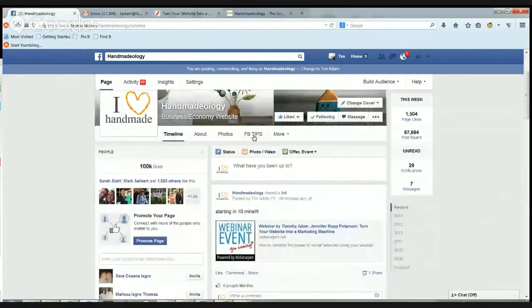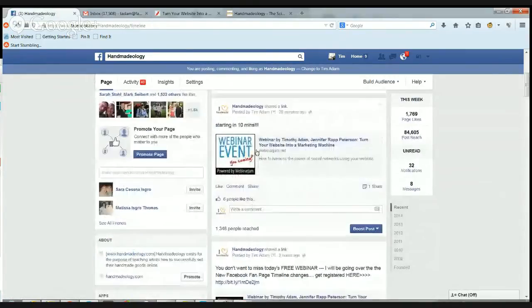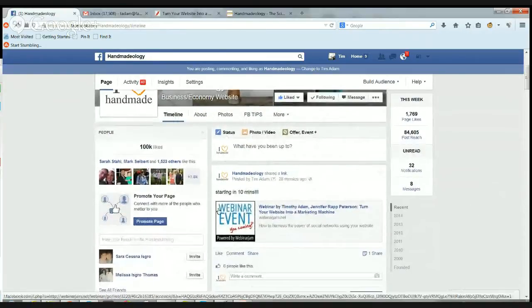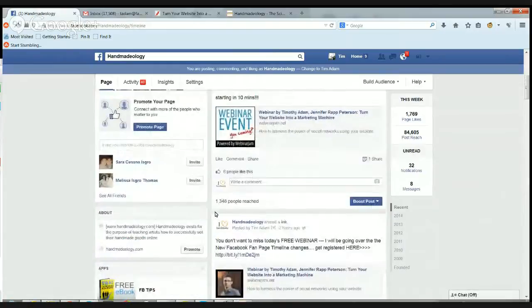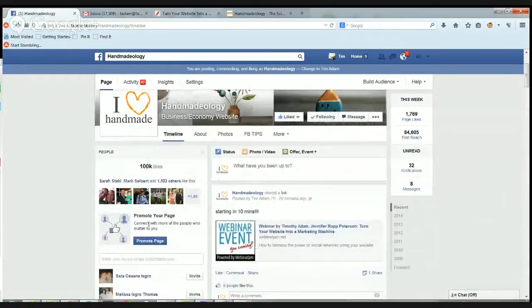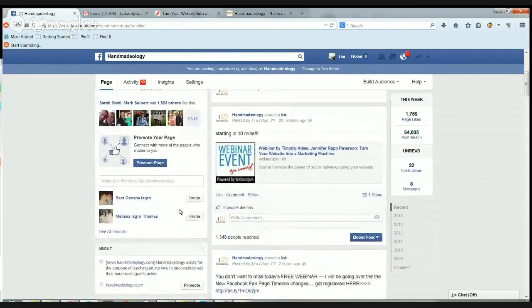So this right here is always going to be your first tab. So I want my first tab, and you can rename this. You can name that whatever you want to name it, just by editing your app. So that's moved, and as you can see, scrolling down here, obviously they're always asking me to promote my page and spend more money, and you guys don't see that when you're on my fan page. And then I can invite people. That's going to be there.